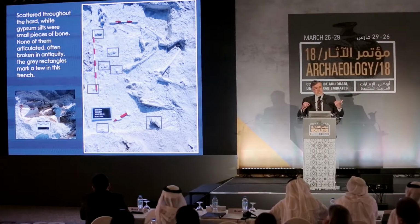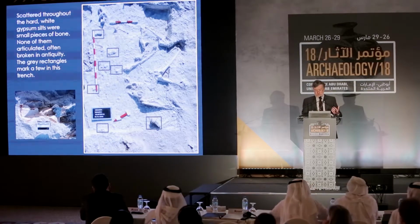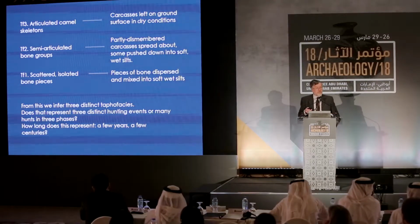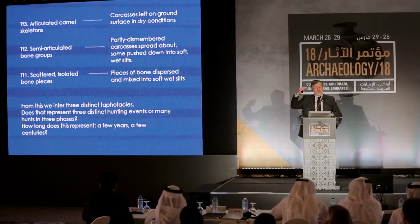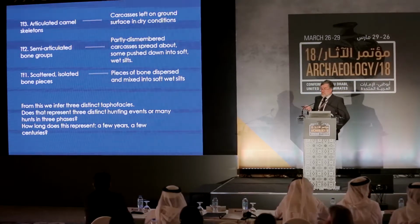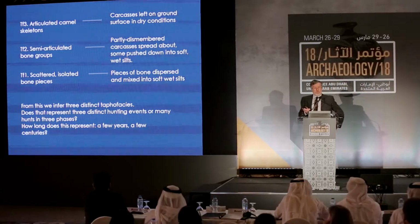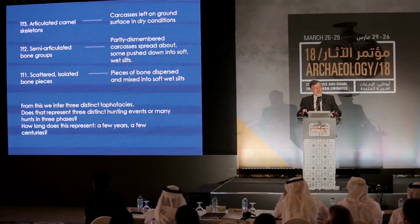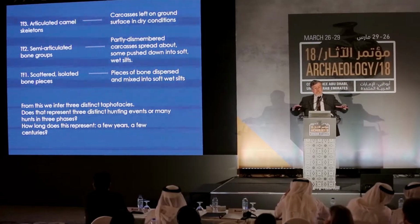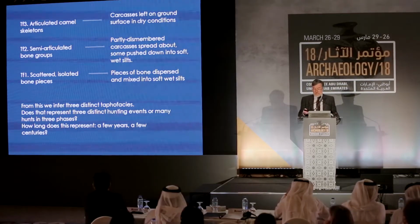So as we got into these clusters, they became more complex and potentially, therefore, more informative. And what they seem to show us is that we're dealing with three distinctly different deposition events. The lowest of these, the first, the earliest, represented by these scattered, isolated pieces of bone dispersed amongst what was originally probably rather soft, wet silt, which has since hardened with the gypsum, but completely dispersed and disarticulated.